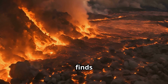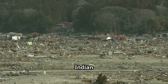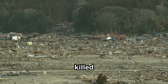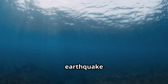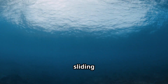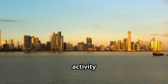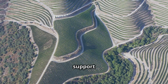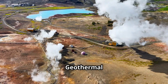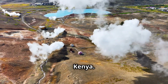When molten rock finds a way to the surface at these boundaries, that's a volcano. The 2004 Indian Ocean tsunami that killed over 200,000 people. That was caused by a massive earthquake where the Indo-Australian plate was sliding under the Burma plate. But it's not just disasters. Tectonic activity creates the very ground we build on. The fertile soils around volcanoes support millions of people. Geothermal energy from tectonic activity powers entire countries like Iceland and Kenya.